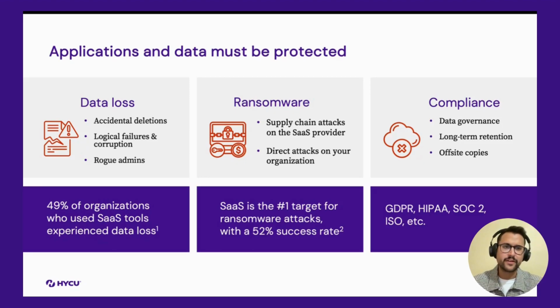Then we get into more nefarious activity, and that's ransomware. If you were a hacker, if you were a cyber criminal syndicate, who would you go after? Would you go after the organizations with extremely protected on-prem deployments? Or would you go after the ones where maybe it's a little bit of a gray area as to who's responsible? Maybe it's HR managing an app or finance, and they're not really worried about cybersecurity. It's an easy target. So we're seeing SaaS become the number one target for ransomware attacks, and unfortunately, they have a 52% success rate.